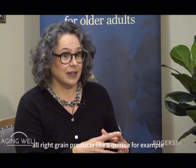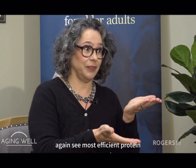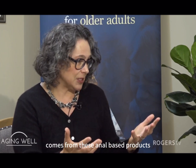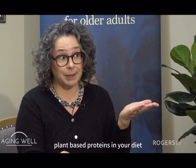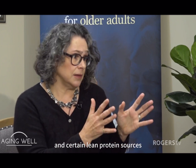Grain products like quinoa, for example, also have a good source of protein, but when you look at how much quinoa you would have to eat to get 20 grams of protein, it's certainly a higher amount. And when you have a higher amount, then you have more calories again. So the most efficient protein comes from these animal-based products. There are benefits to having both animal-based and plant-based proteins in your diet. I would certainly encourage a mix of that, and certainly lean protein sources.